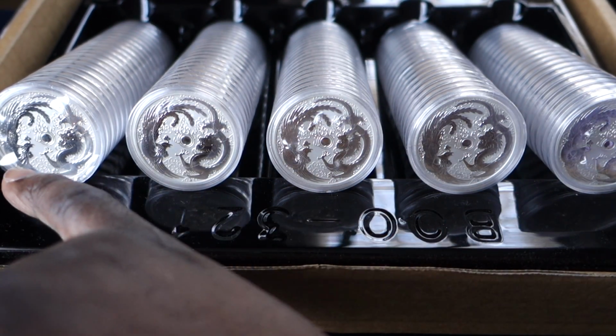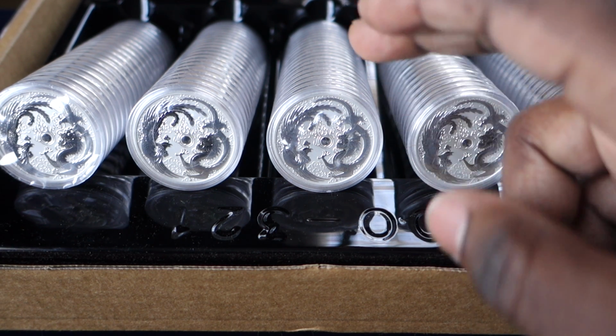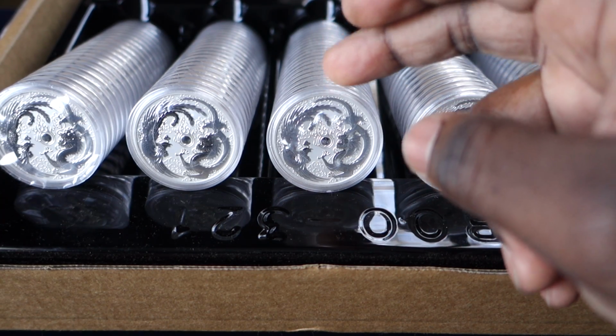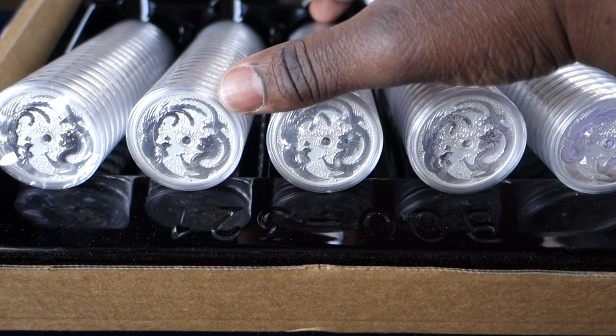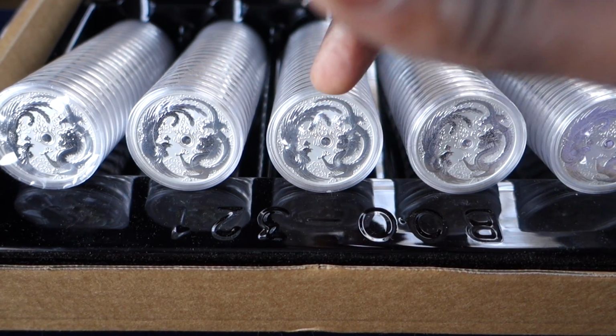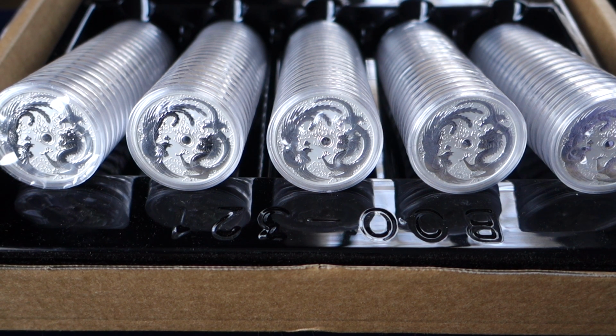because technically I can only say I have 5 error coins. I don't know if the one behind and so forth is also an error, but a dealer did confirm that if you do have a sealed roll and your first coin is an error, then the rest of the batch is going to be an error. So he's 99.9% sure if you've got a roll and the first one's an error, the entire roll is going to be an error. So that was confirmed also.